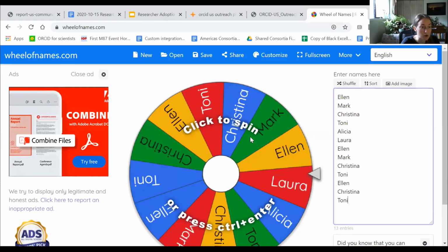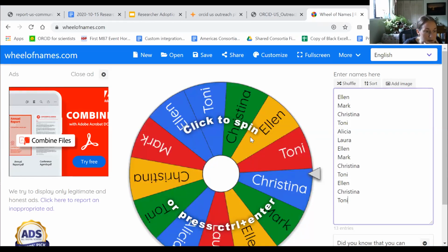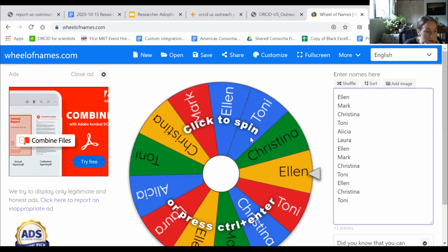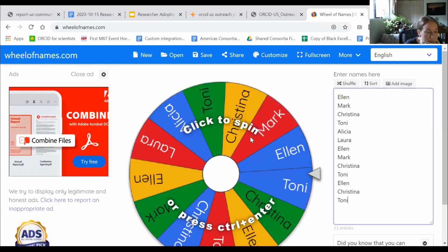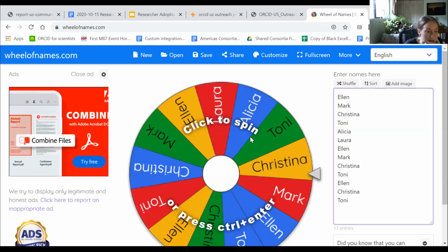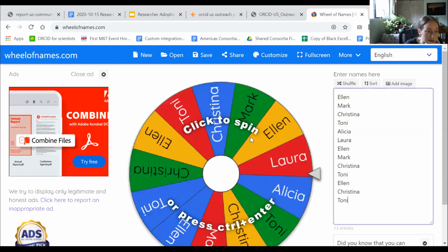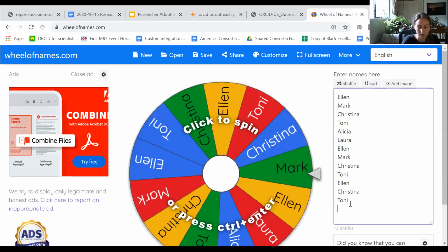The person who got the, let's see, in terms of the answer that I was looking for the most, the person who got, well, I'd say it's actually a tie between Laura and Ellen in terms of the amount of right answers. So I'm gonna put Laura and Ellen on the wheel again.